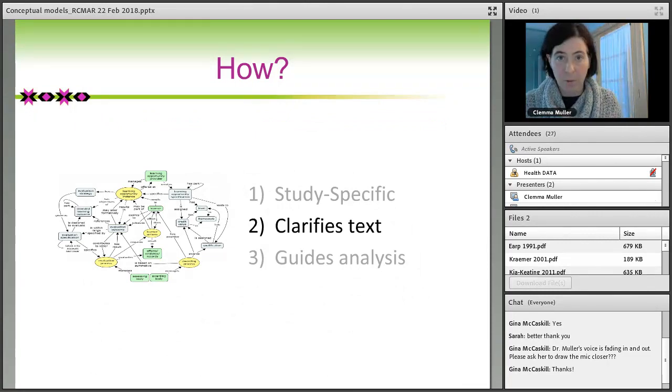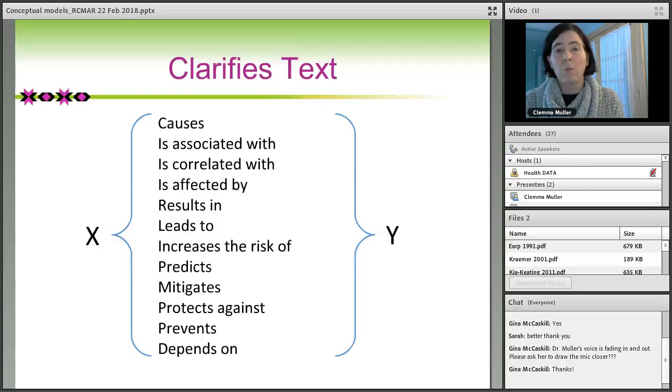Okay, so now we're going to talk about how you can use a conceptual model to clarify the text of your proposal. When you're writing your text, you're going to be explaining how you think the concepts in your study relate to each other. And here is a possible list of some of the terms that we might use to explain the relationship between X and Y.